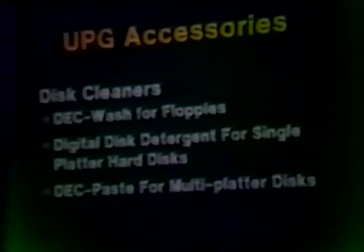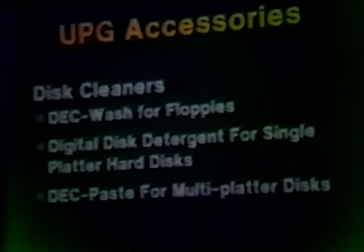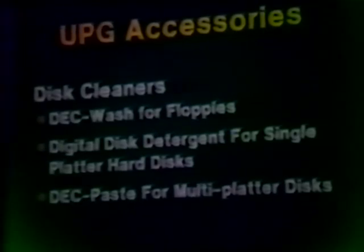And how about our accessories? Nothing is complete without the third part. We offer disc cleaners, deck wash for floppies, digital disc detergent for single platter hard disks, and deck paste for multi-platter disks. And yes, it cleans even those hard-to-reach inner blocks.